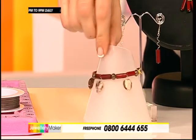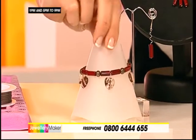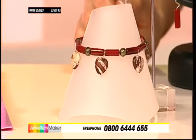You said yourself, they're so individual, aren't they? The look of them. They are, yeah. Very pretty. And then, oh, chunky monkey. Look at this, just a simple stretchy. Those pyrites really work in between, don't they?